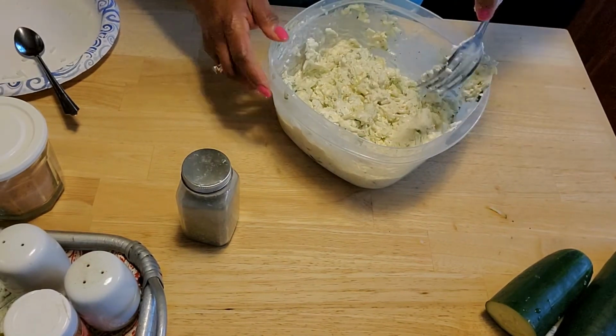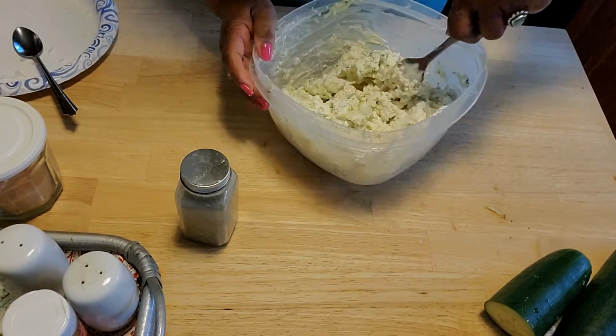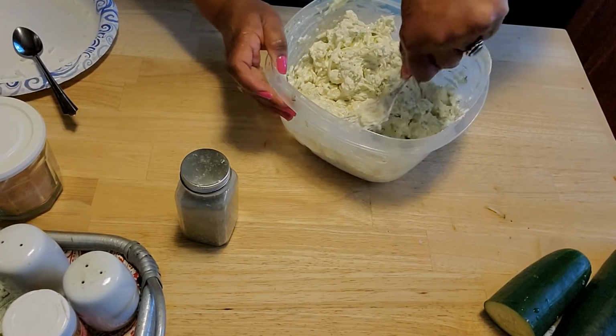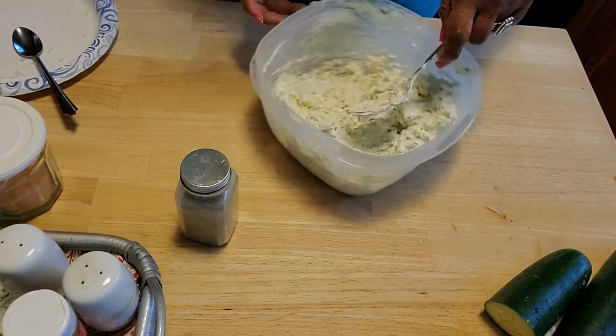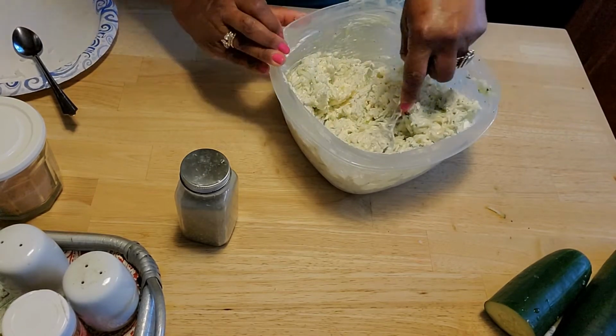Hey guys, we've got a chance to get in. The big guy is outside. The house is a little quieter, but we've had a chance to break those blocks of cream cheese down. You know, it doesn't take long.